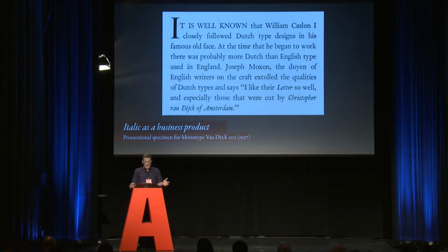The final role of italic is as a product for sale. In the 16th century, Aldus and Soncino used italic in their trade war. Foundries can compete too. They use italic to promote and sell their typefaces. They can add uniqueness and character to a family.